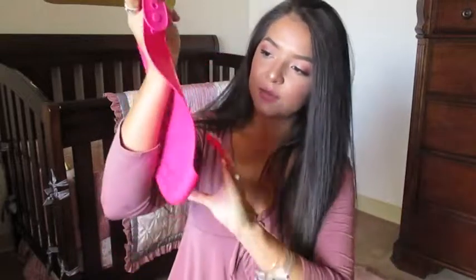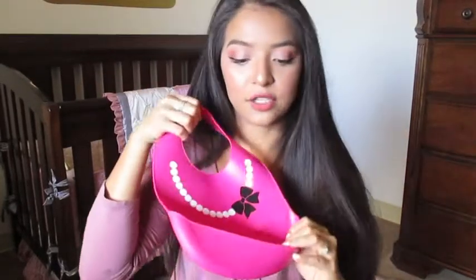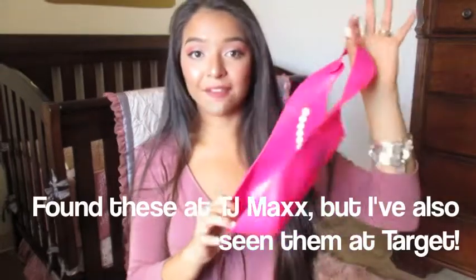My next toddler must-have are these silicone bibs. These are awesome because now that Addie is actually eating food, these are so easy to clean. There's even this little thing that catches the extra food. Sometimes I find her going in there after she's done and eating her leftover food. I'm not having to scrub stains out of bibs all the time. So this is a definite must-have.